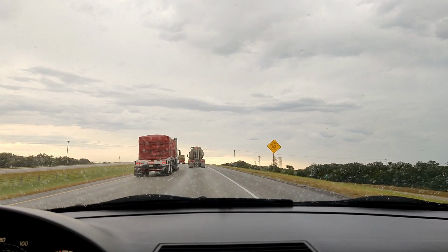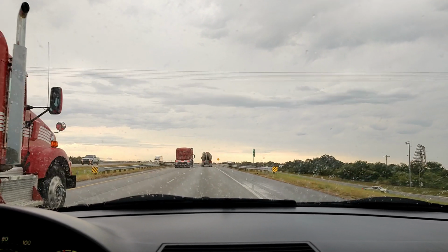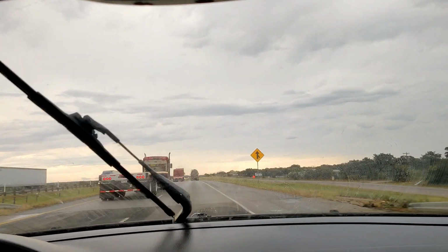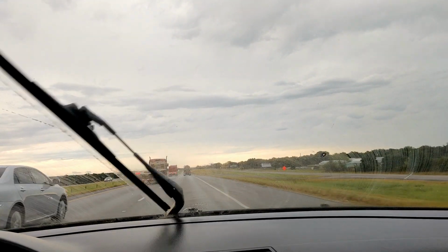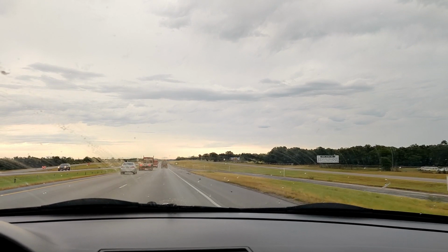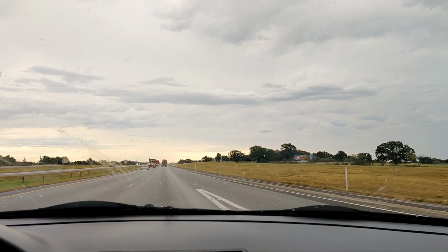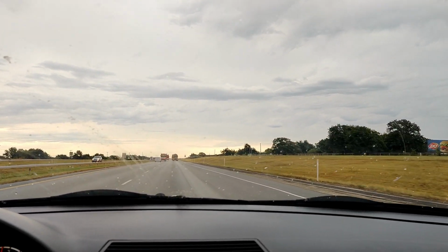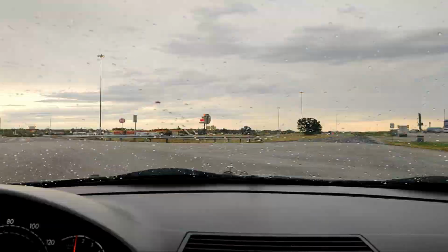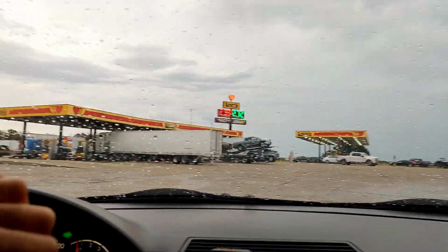One thing that kind of sucked is that right at the beginning of the road trip, my windshield wiper, the rubber piece broke at the top. So I got to get that repaired at some point. Yeah, you can hear it. There you go. So I'm probably going to have to stop at an AutoZone or Walmart or something and pick up some new blades. But hopefully it won't be too big of an issue until I can get it sorted out. Look at those gas prices.